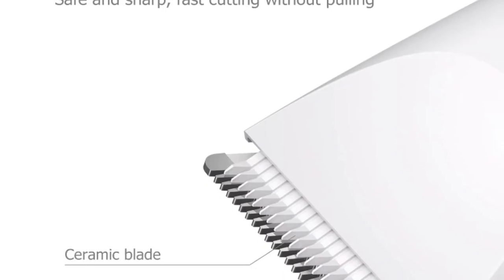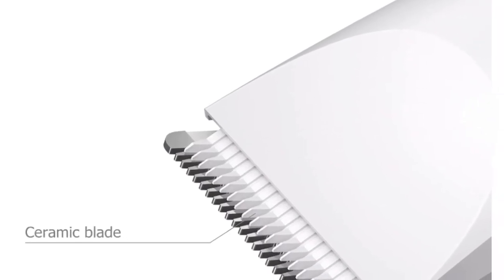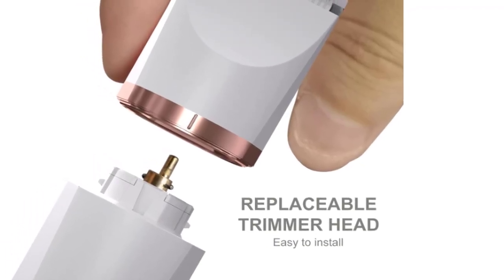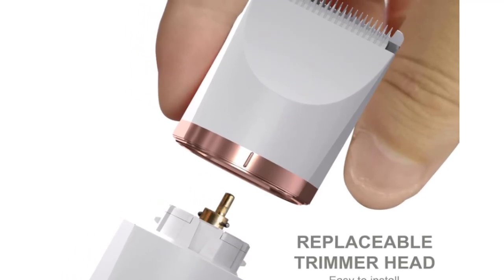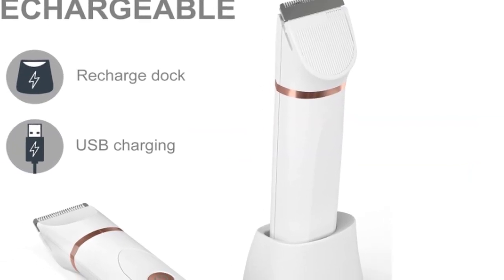The ceramic blades are the real stars here. They glide over your skin without pulling or cutting, offering a comfortable experience. I used it both dry and in the shower, and it performed exceptionally well in both scenarios. The waterproof feature is a massive plus, making cleanup super quick and easy.